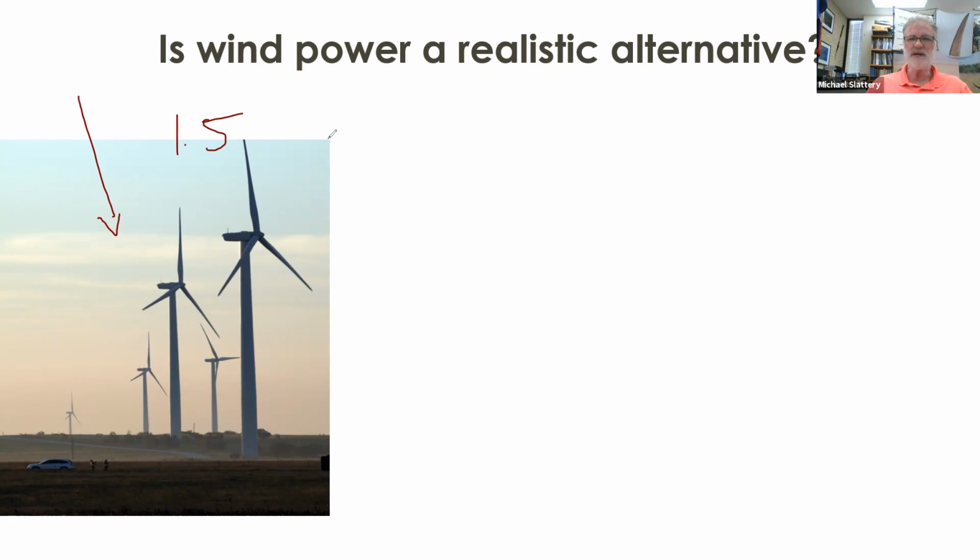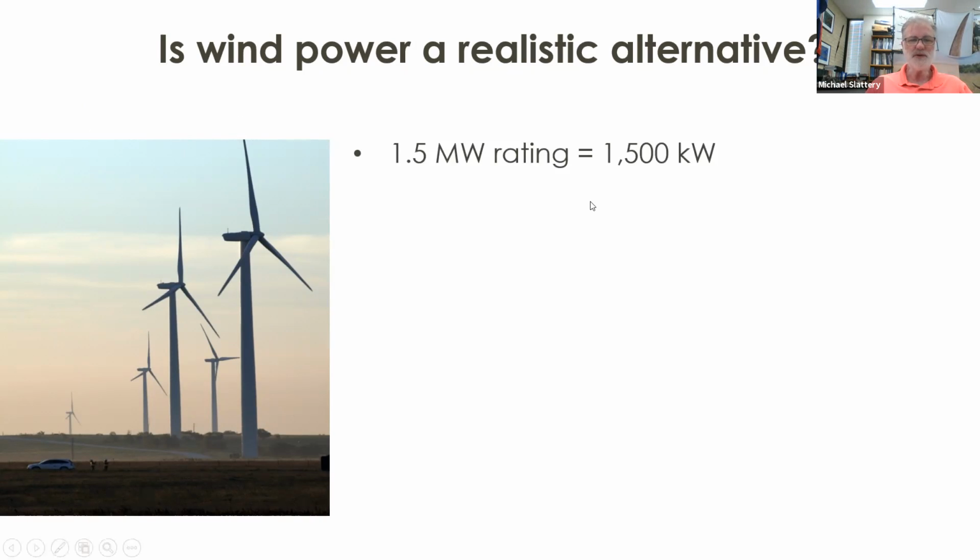Okay, here's a little calculation. Actually, I'd really like you to be able to do this in the exam. It's a very, very simple calculation. How many houses can a wind turbine support? So here's how you calculate that. Here's a wind turbine, and it can generate 1.5 megawatts of power. That's its rating, right? Or 1,500 kilowatts. But let's just work in megawatts for a minute.